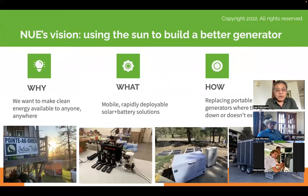And so I want to talk a little bit, just real quick, about us over here at New Use Energy. We are a mobile solar company. So everything we do, all our products can either be picked up by one or two individuals and transported, or they are on wheels. So we don't do rooftops. We don't do people's houses or offices. We just do mobile stuff.